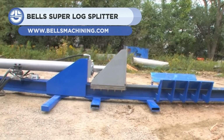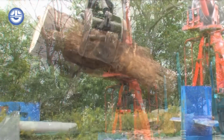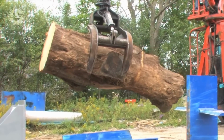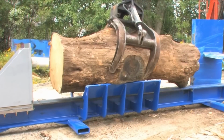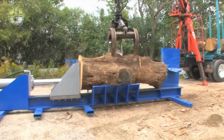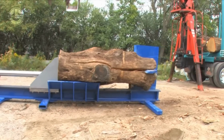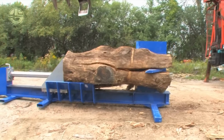Bell's Super Log Splitter is up next. It's a powerful and impressive log splitter, capable of effortlessly chopping through even the largest and hardest logs. Because of its exceptional 76-ton splitting power and flexible 4-way splitting wedge, it can split wood into blocks of varying sizes for use as fuel.